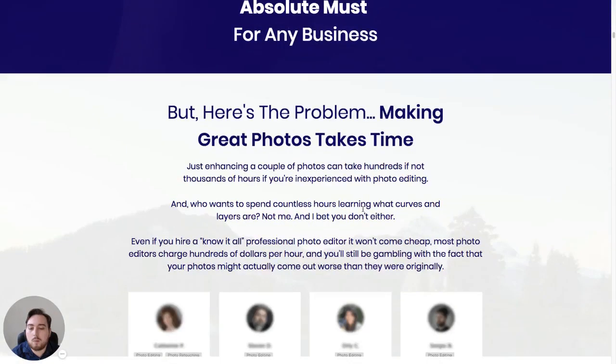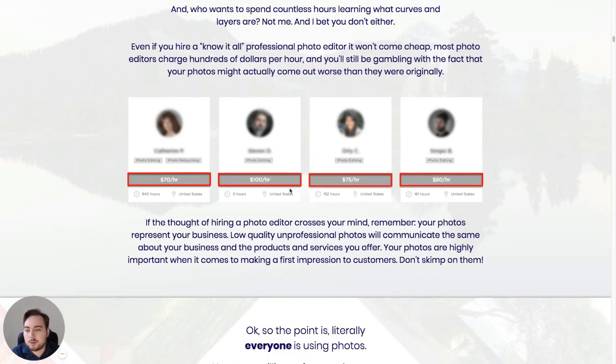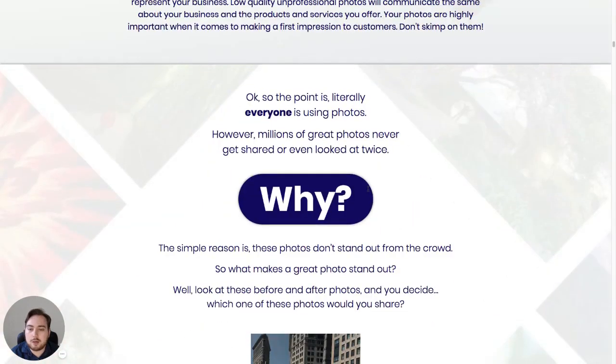Now, you can see here, this is an interesting part. As I was saying to you guys, on places like Fiverr, Upwork, people are charging $70, $100, $80, $75 per hour for some simple photo editing. Now, obviously, I doubt you're going to be able to charge that when you first get started, but if you were going to look into that route, you could easily be charging $40 to $50 an hour for simply importing this into your software.